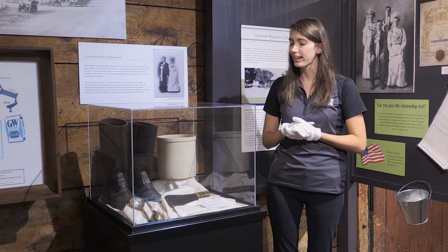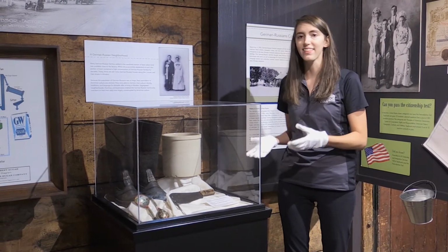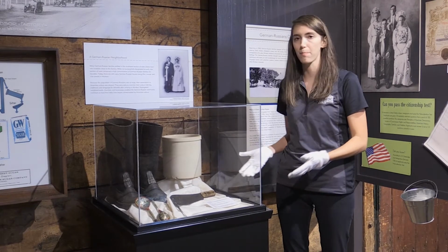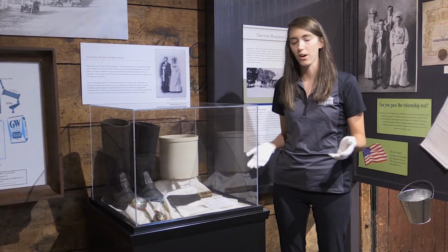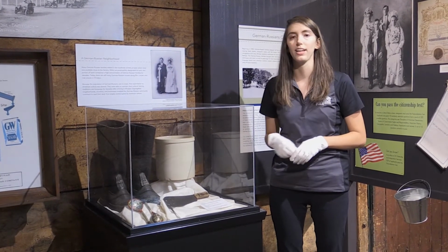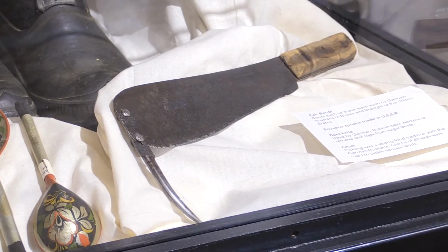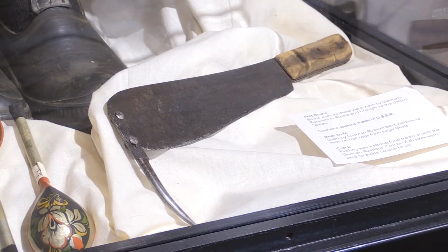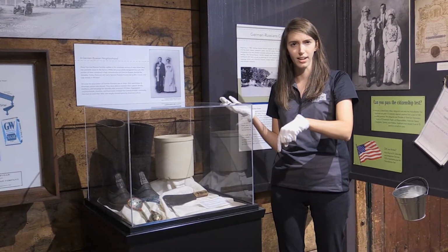So in this case next to me, I have some artifacts. Remember the word artifacts? These are clues that tell us more about the Germans from Russia who moved here to Windsor and helped farm the sugar beets. Now here in the front of the case, we have what's called a beet knife. You might notice it looks kind of like a giant knife, but it has a really big hook on the end. Why would you want a hook on the end of your knife?